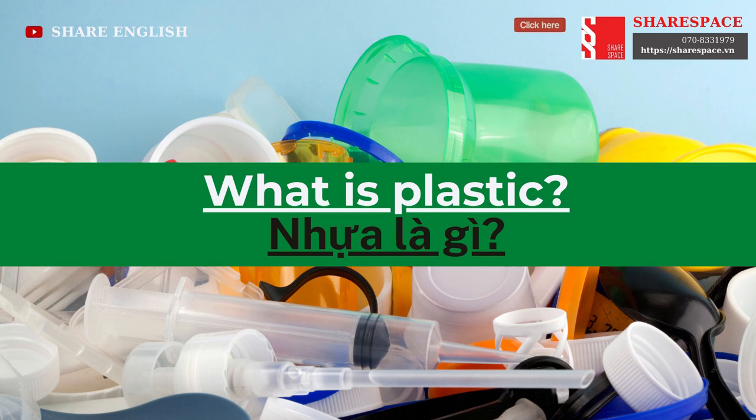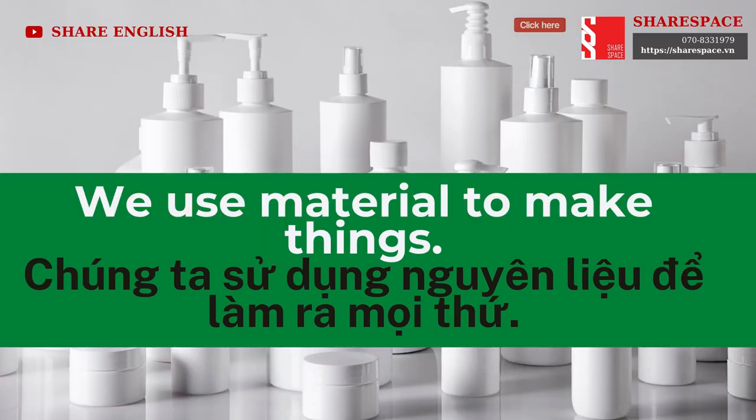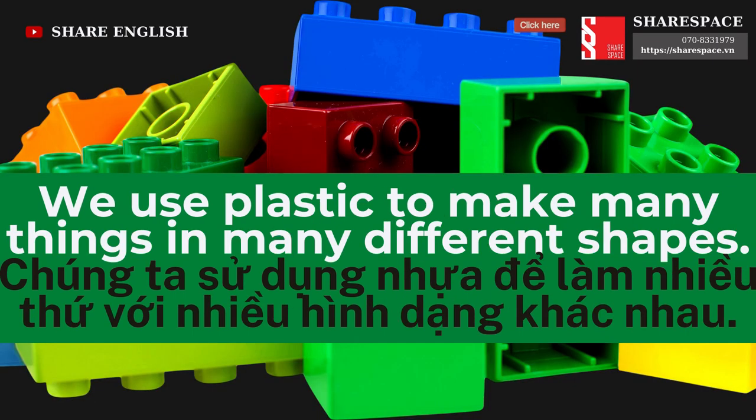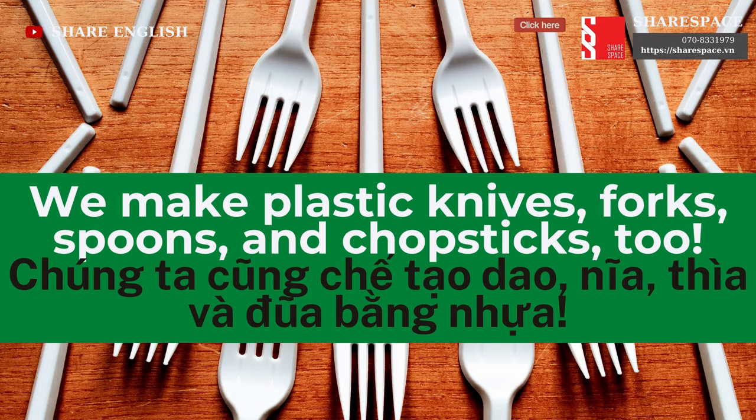What is plastic? Plastic is a material. We use materials to make things. We use plastic to make many things in many different shapes. We use plastic to make pens, bottles, CDs, and shoes. We make plastic knives, forks, spoons, and chopsticks too.